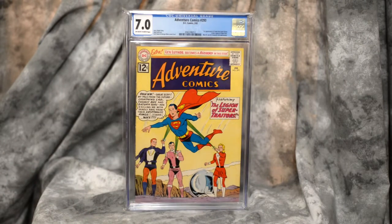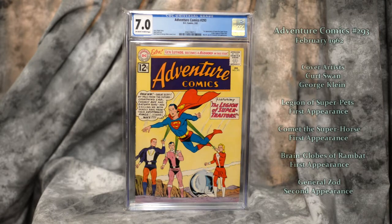And just so you know, guys, we do talk a lot about money here and about the price of books. But again, we don't collect because we want to make money, although if you do make money, it's fine. There's nothing wrong with making a profit. But we collect because we like it. That's why we do this.